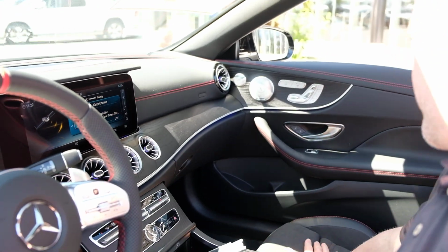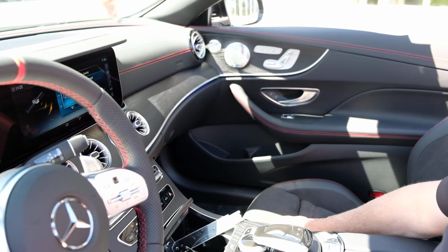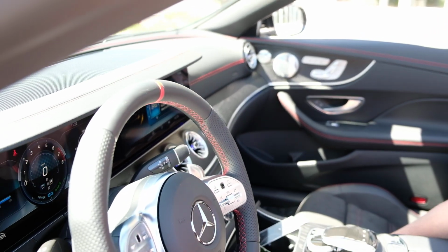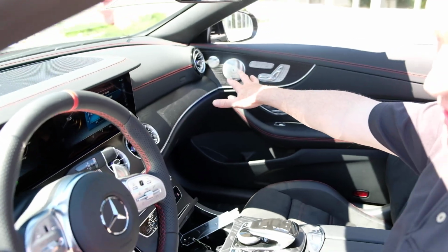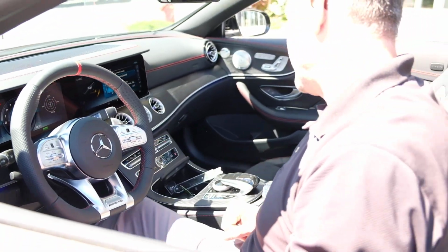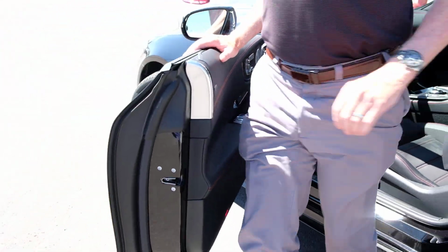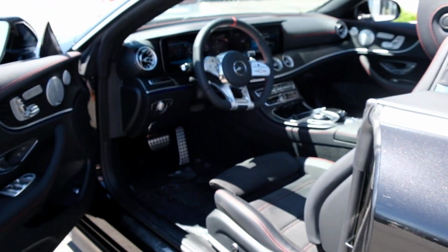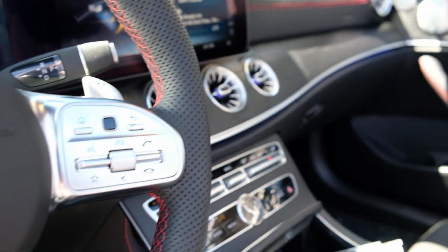We've got a nice highly bolstered seat here. Very, very nice. You can see that we've got some suede in the center sections. We've got some nice natural ash wood throughout in the black. Really like the classy look of the clock in there. Note the new steering wheel that we're seeing on all of our new cars.